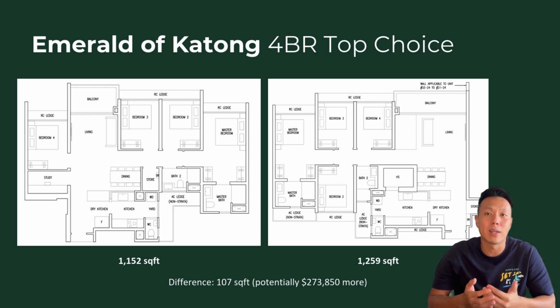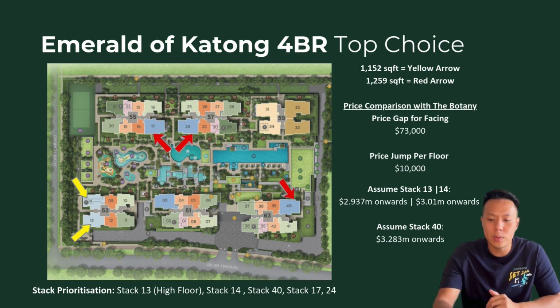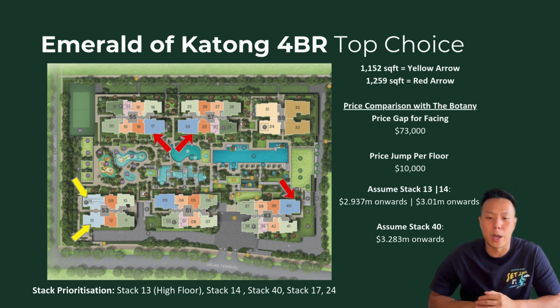In my opinion, both layouts are equally good, but if budget allows, definitely go for the 1,259 square feet layout because the living room is a lot more spacious and in a landscape format, which I think is very desirable in the resale market. Now, let's look into the site plan to see which stack I'll prioritize.